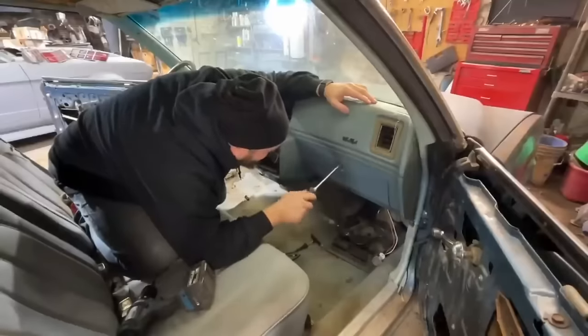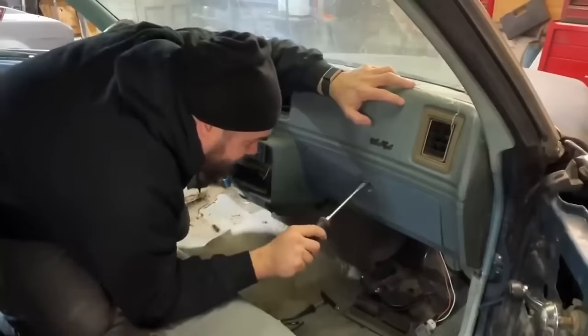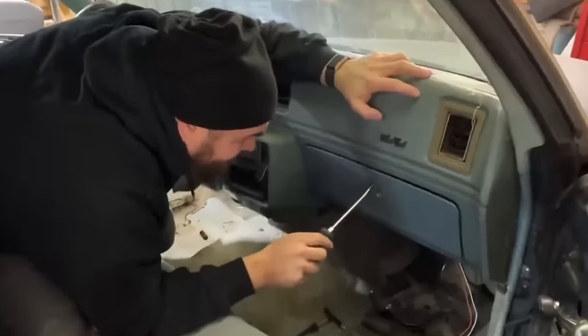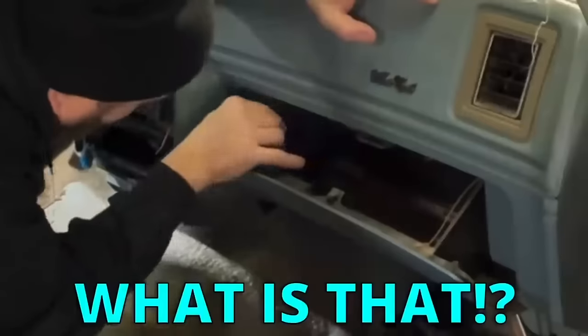Turning, but... Oh, wait. Technically, when I turned, it should open, right? Why is it not? Oh, God damn it. What is that?